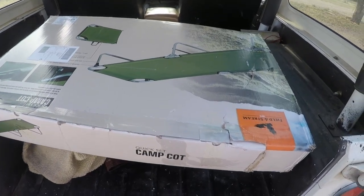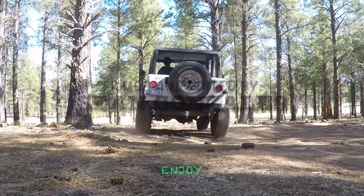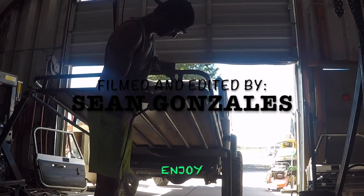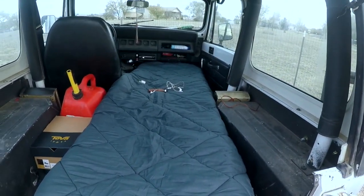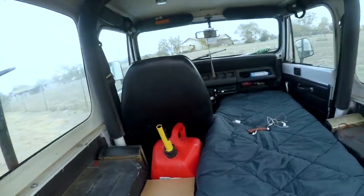All right, last night I went and picked up this bad boy right there. So this is basically what I got going on here. So here's the bed, you know, driver's seat, it all fits.